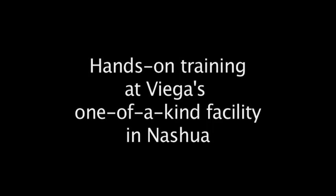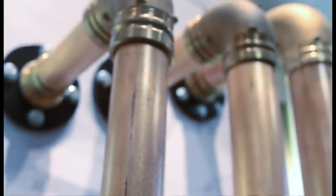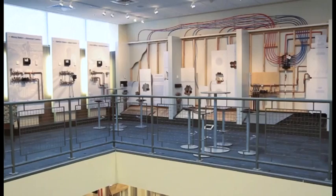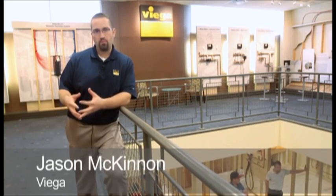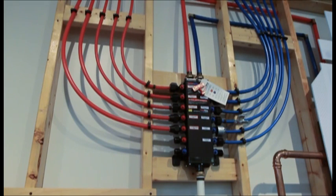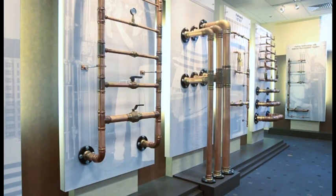This particular facility and this hands-on space, this is one of a kind that we have here in the North American market. So this space here upstairs is what we call our gallery. And basically what it is, it's a location where we can display all of our different products. So any customer that comes through this facility, although they may be here for one particular product or another, it gives them an opportunity to view not only the ProPress systems on the metal side, but they can see our PEX systems, they can see our heating systems, our snow melting systems. So it really gives an opportunity for them to get a glimpse of everything that Viega has to offer, as opposed to just the one product that they're here for.